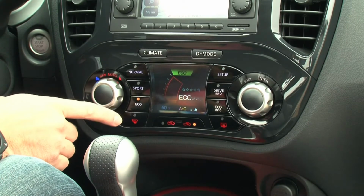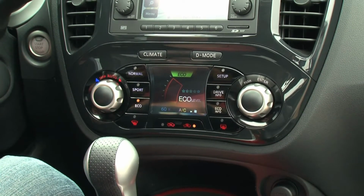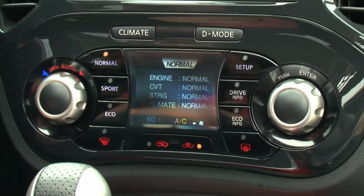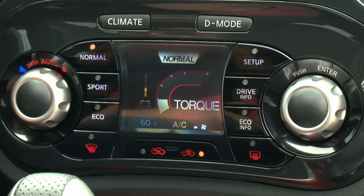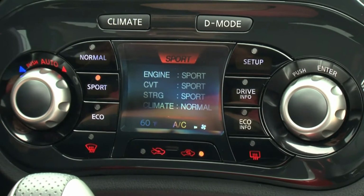There are 3 driver's modes to select. When you select a mode, the display will show what effect there is on the engine, transmission, steering, or air conditioning system. Normal mode's for everyday driving. It's the perfect mix of performance and efficiency, and you get a torque display. When you want sportier feedback, go with the sport mode. It displays the turbo boost.